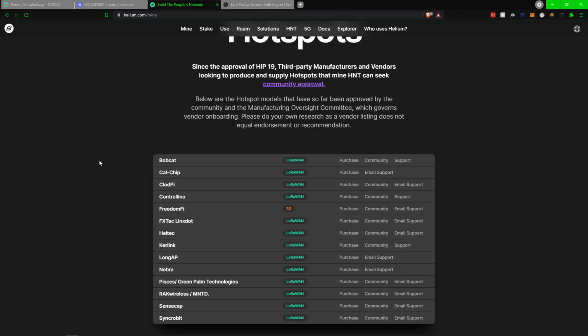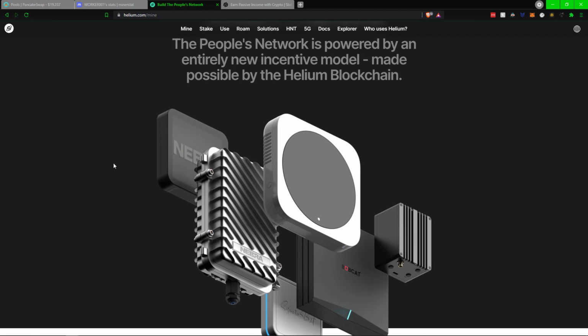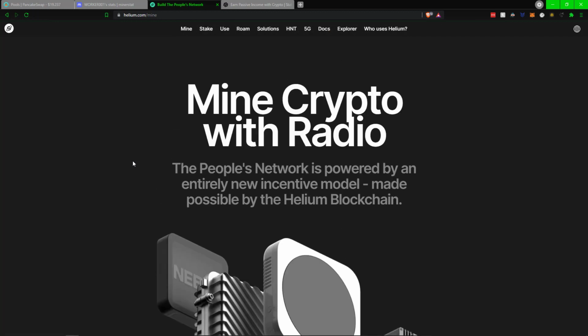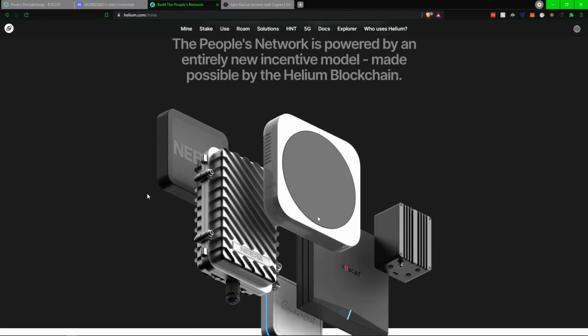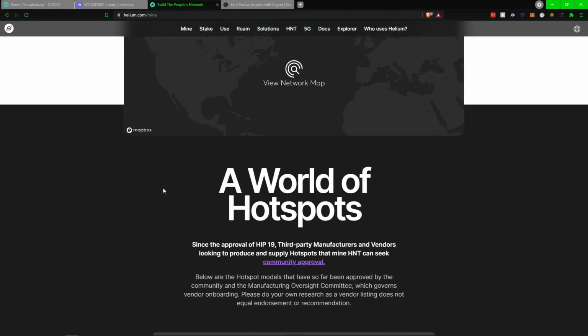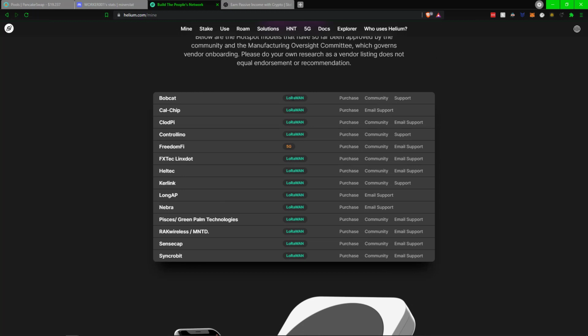Now, you have other types of mining. This is not really mining, it's quote-unquote mining, but this particular one is Helium. Helium coin uses a different type of radio technology. So we have IoT, we have 5G and so on, and they're expanding the overall system. Basically, you set up a radio device, and by just setting it up, you get incentives for having that up.